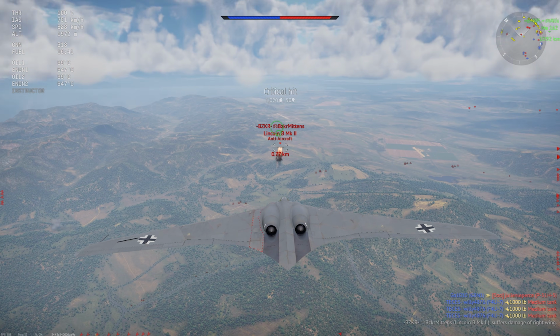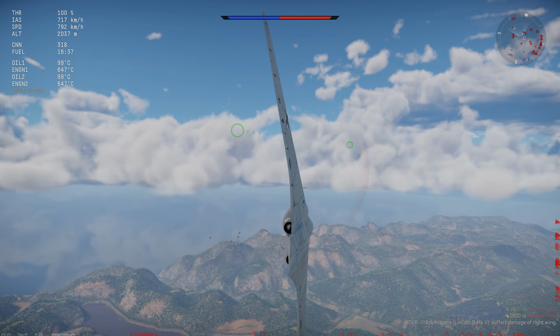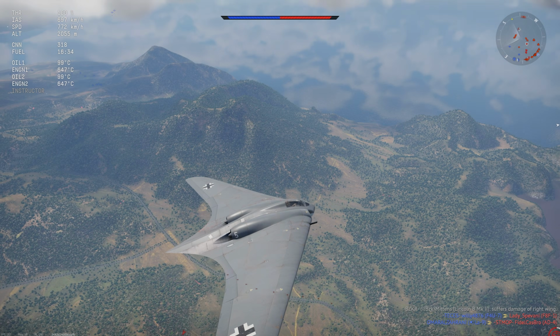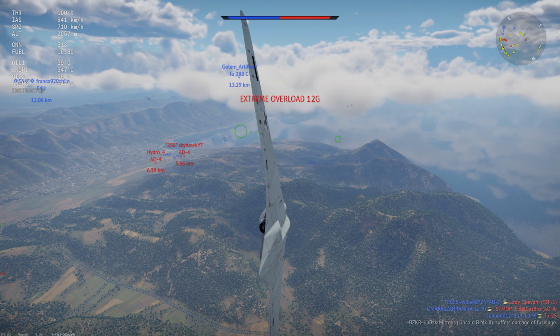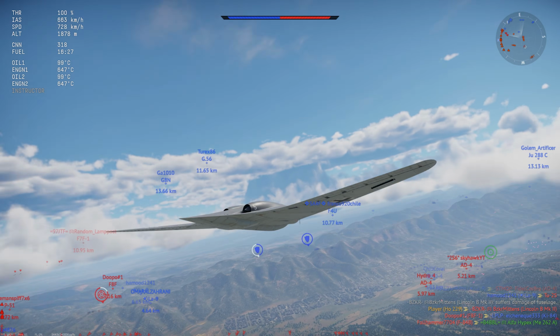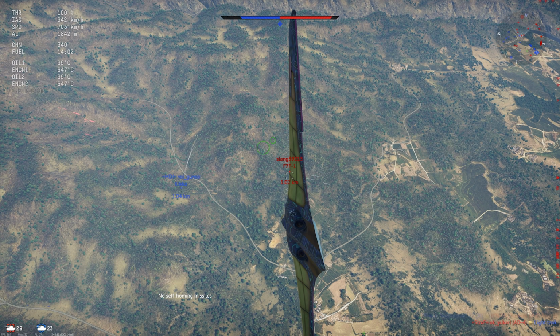You can pull an incredibly tight high G loop to get behind someone very quickly, but it's not uncommon for maneuvers like that to cost you half your airspeed in just 3 or 4 seconds. You're also going to be blacking out constantly if you pull that stuff, as you can see in some of the clips I used, and all of this footage was recorded with a fully maxed Ace pilot.